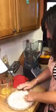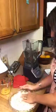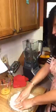Okay, so be sure to do this with wet hands because you are going to get sticky fingers. And I would say go up as high on the edge of the pie plate as you can get.